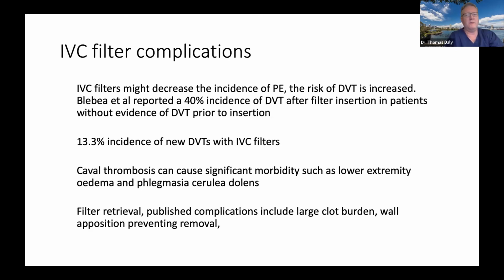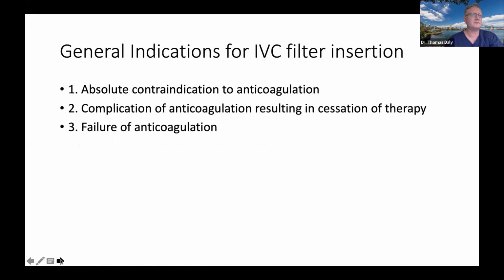These include development of clot burden, embolization from the removal of the filter, and also trauma related to wires and so forth in the walls of the veins. For some of those who've been around, we've fished them out of right atriums, I've fished them out of jugulars, so they can all move, particularly the non-permanent ones.